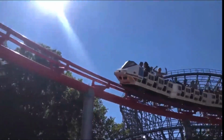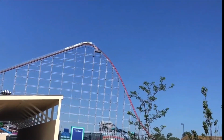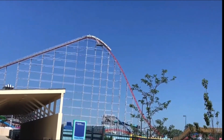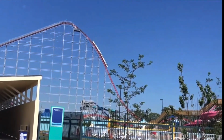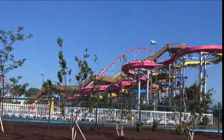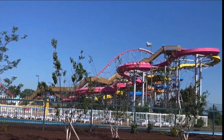It is insane. Also, people call Magnum rough. I did not find Magnum to be rough at all. I just found it to be a little bit jerky. Magnum is just an absolutely incredible coaster, and it's just overall such an amazing ride. The airtime is just insane. It has by far some of the strongest airtime on any coaster I've ever ridden.